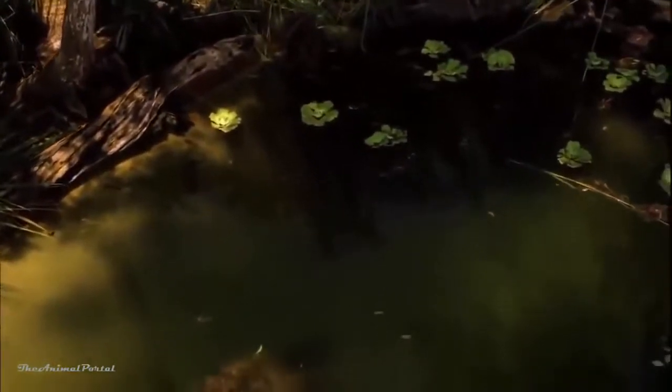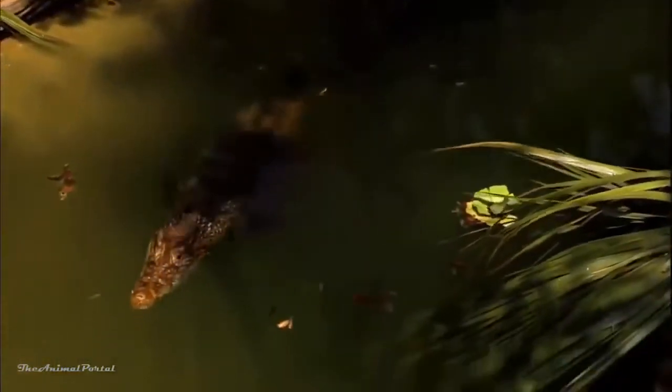In the swamps where they live, the supply of fish is unreliable. Perhaps the Cuban croc's propensity for leaping and their adaptations for moving with agility on land allowed them to expand the menu.